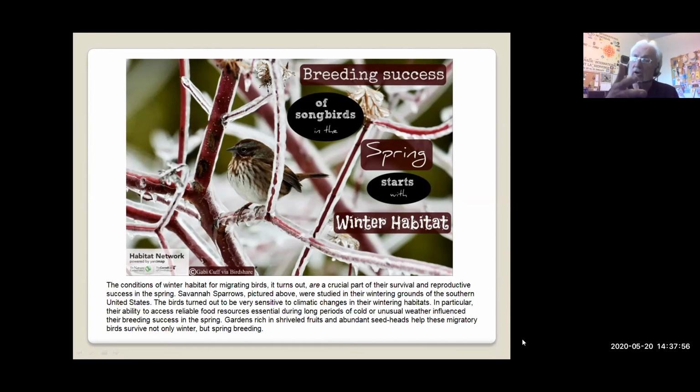So that goes back to leaving some of the stuff behind, particularly plant flowering heads that produce seed that can provide the birds that are working their way back in the spring with a good source of food for them.